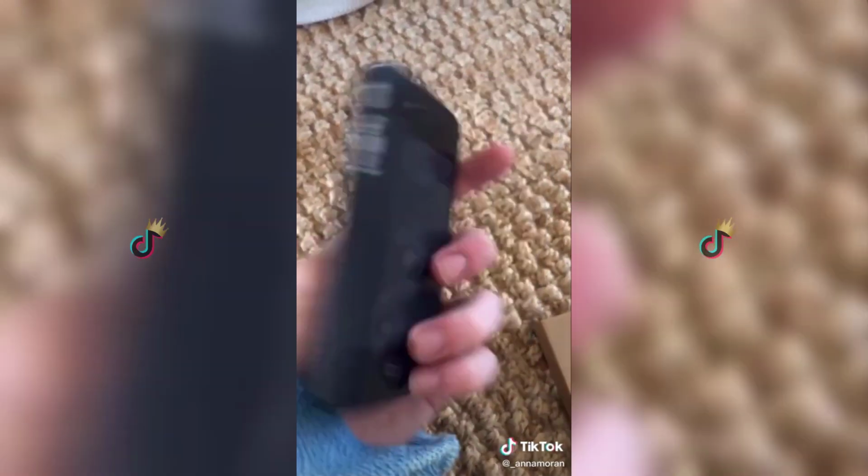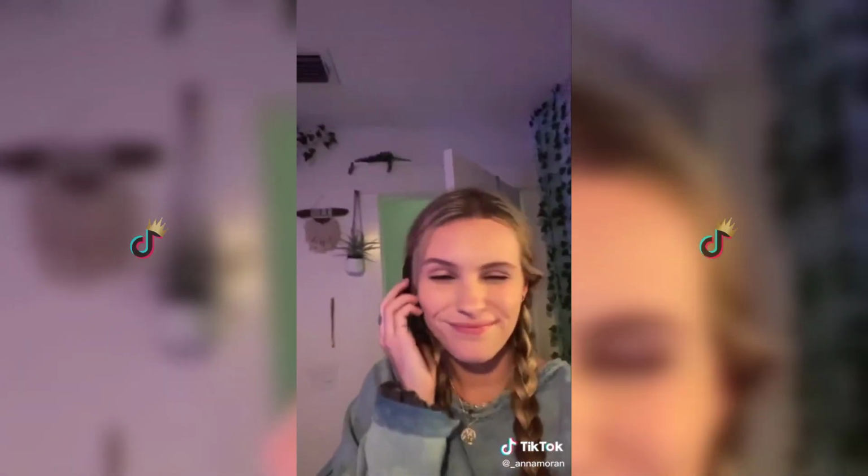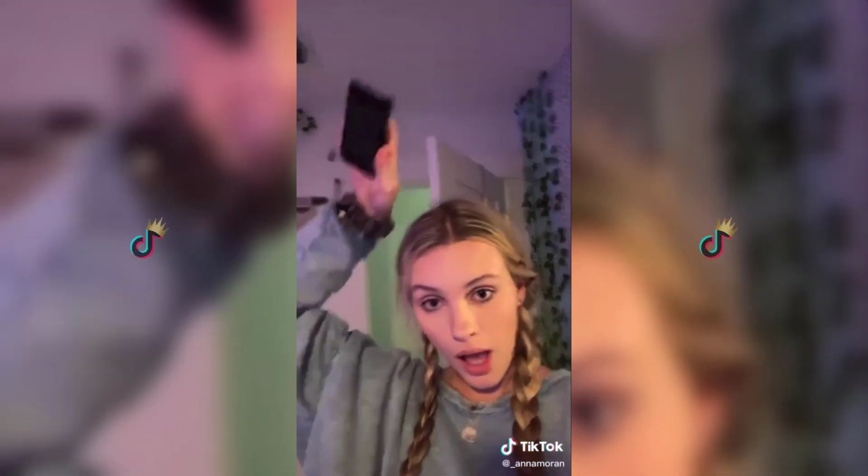Here I have a phone. Psych. Nope. It's actually a taser. If you're ever feeling unsafe, you can just play the, oh, I'm on the phone, but then somebody sketchy comes up and tase them. Yeah.